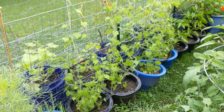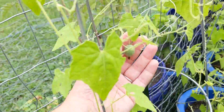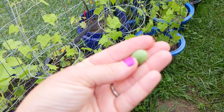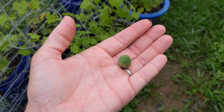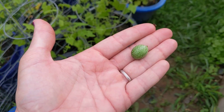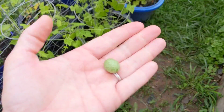Cucamelons, they're still doing delightful. As a matter of fact, I see one that's ready. That little guy is gonna be eaten right now. I found that if I pick them about that size and don't wait for them to get too much bigger, they taste better. As they get a little bigger, their wall gets a little thicker and a little crispier, which might be great for pickling, but I like it a little on the softer side.